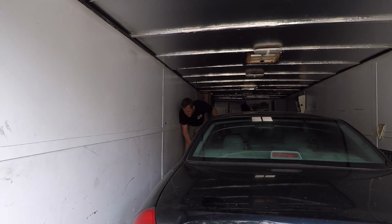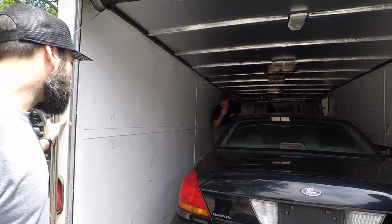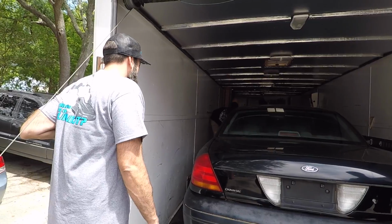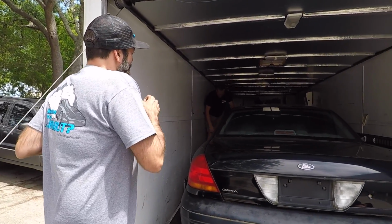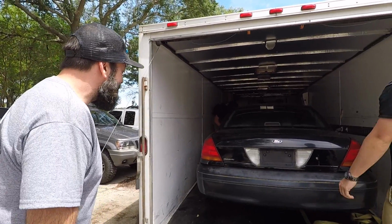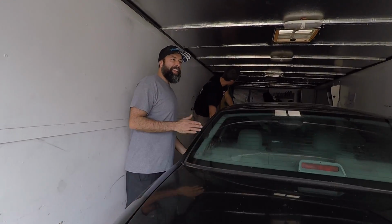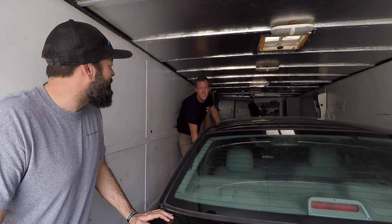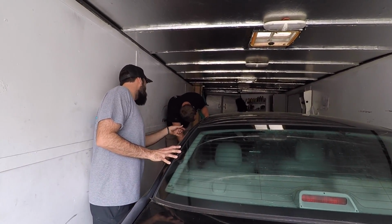Wait, what year is this? 03. Dang, it's a good year. Dude, it's got the aluminum frame deal, so it's like a Marauder. Woohoo! It's got pretty good sized cams, it's got dumps, it's got a forged motor. Got a forged motor in it? It smells like it's got race gas, but I think it's just old fuel. She's bad.